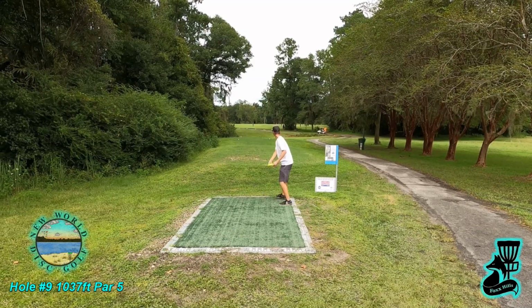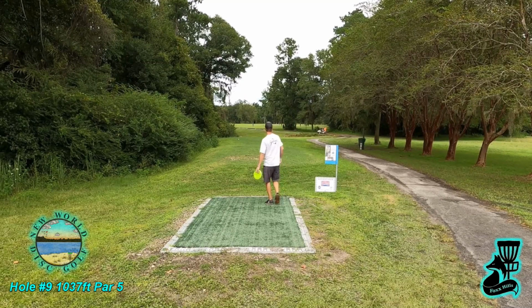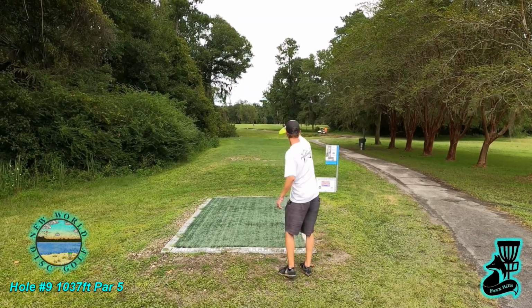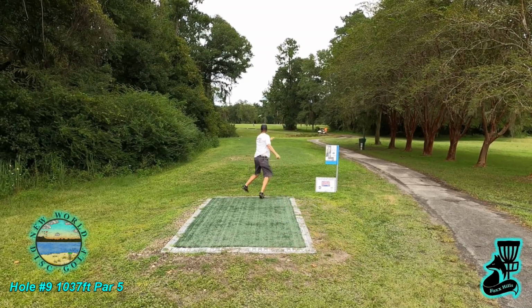Yeah, as you can see, that drone footage started from about 197 feet up there. And there's a little creek that runs through there too. Well, it's just so much trouble. You got OB, you got some woods up there to the left. It's just a lot to deal with on this first shot.